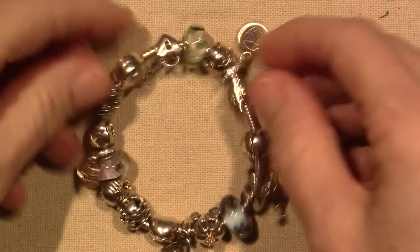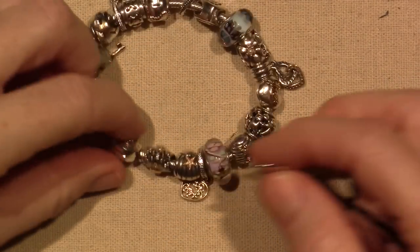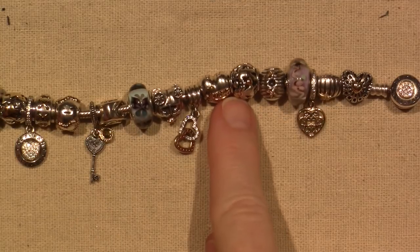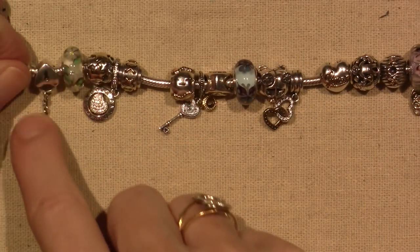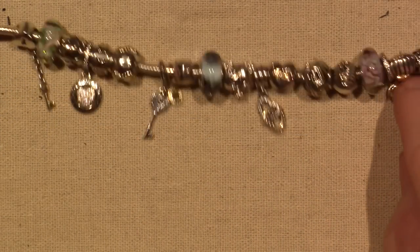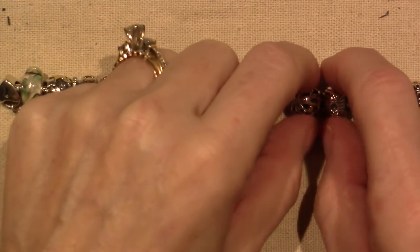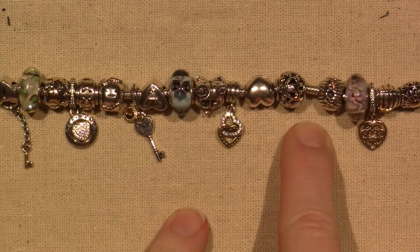All right, here's my two-tone. The only thing about this is I took off my fairy dangle. So if you look at it, I haven't replaced that yet. It kind of went right here. So I have, I think, five. Oh, well, not counting this. 1, 2, 3, 4, five, yeah, five dangles. So there would have been one more kind of like right here. The fairy was right here.